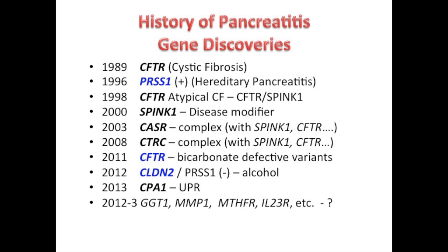This is a severe mutation when you have mutations on both alleles, and it causes cystic fibrosis of the pancreas. That's where the term cyst and fibrosis comes from. And it begins in utero, so it's almost a congenital disorder, but there's continued destruction of the pancreas over the first few years of life in most cases.